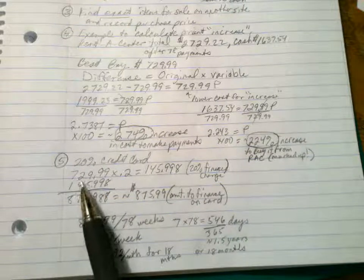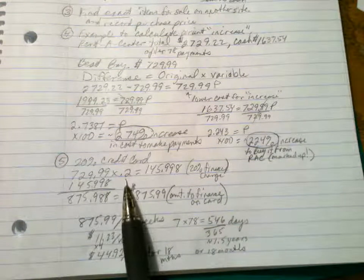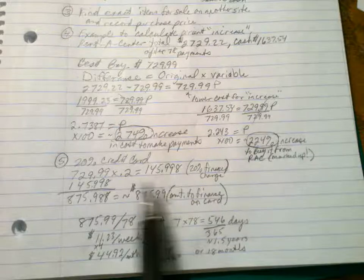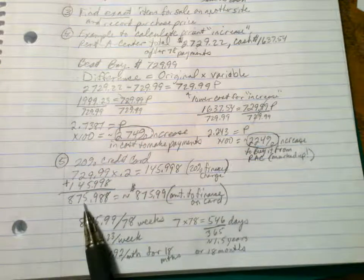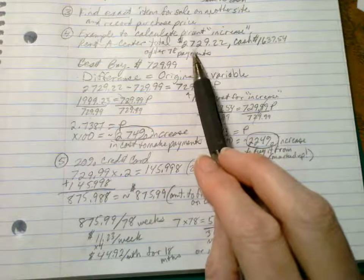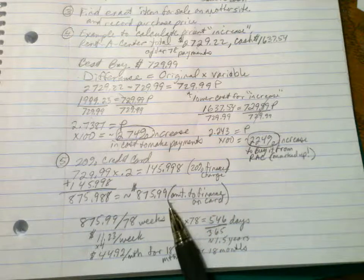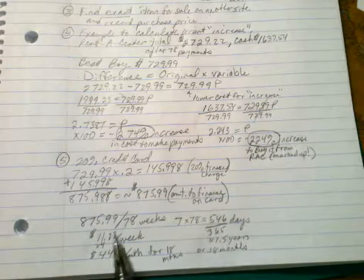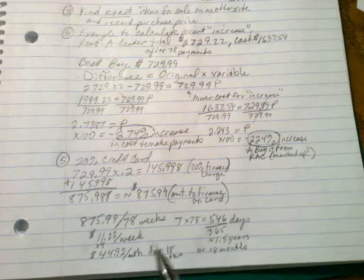So this is how I want you to figure it out. I want you to take the price that you would have to pay and multiply it by the 20% finance charge they're going to charge. So that's $146. You're going to add it to the cost of the laptop. So that's how much you're going to pay to these people. Not the 2,000 or the 1,000, just the 875.99. That's the amount to put on that card, and how much you will pay eventually when you're paying it off on the card.